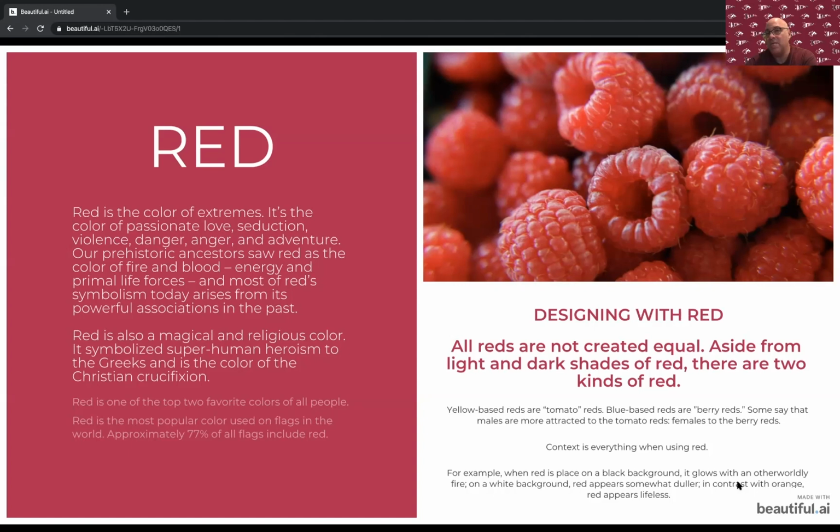Okay. Aside from light and dark shades of reds, there are two different kinds. Yellow-based reds are those tomato reds. Blue-based reds are berry reds. Some may argue and claim that men are more attracted to those tomato reds, whereas females are connected to the berry reds. All right, in context, using red is everything.